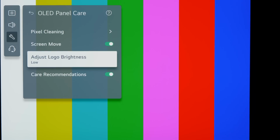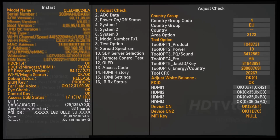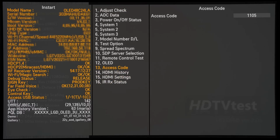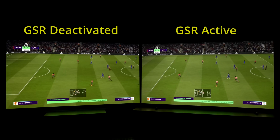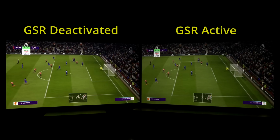On pre-2023 LG OLED televisions, although turning off Adjust Logo Brightness would stop the static elements on screen from being dimmed down in a localized manner, if you don't switch off the GSR enable setting in the service menu, the entire picture would still dim down, however slightly, due to the presence of static elements on screen, especially in HDR.